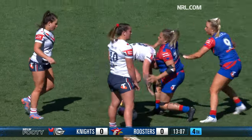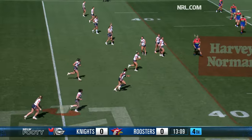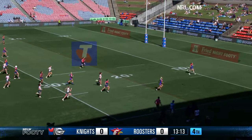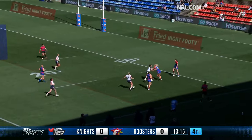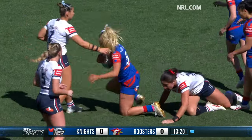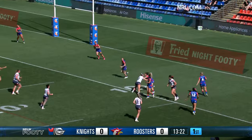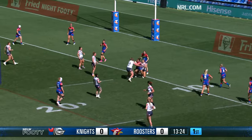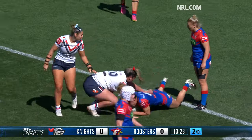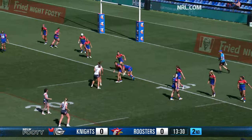Joseph tackled by Johnston. Now Kelleher kicks into the corner. It sits up for Strange. Good chase. And that is a terrific chase, isn't it? Olivia Koenig. It was a fourth tackle kick as well, so they kicked a little bit early. The winger and the fullback were in decent position for the Knights, but the chase of Olivia Koenig made that spectacular.